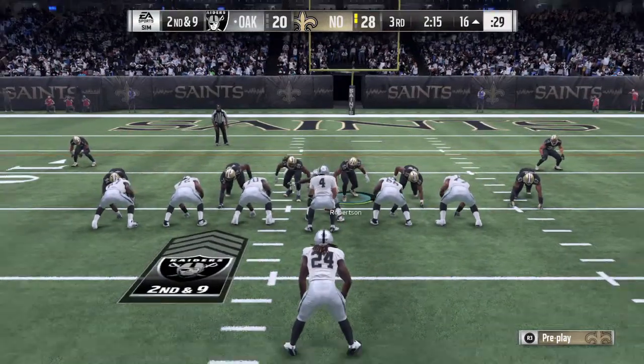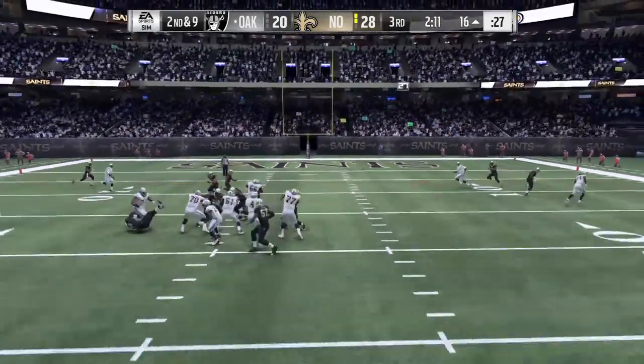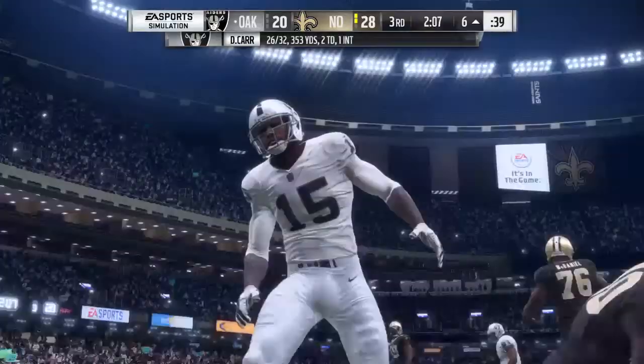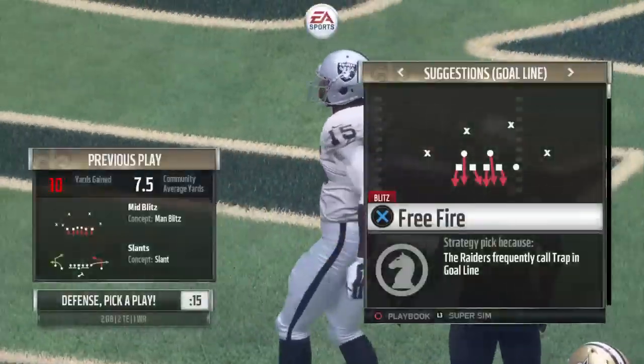Because it looks like it's drying up a little bit here. Someone made some adjustments, it appears, at least on this drive. Here's Carr to throw. This will be caught at about the 6. Carr to Crabtree, good for a Raider first down.